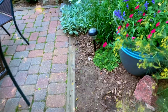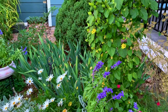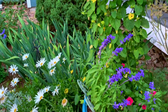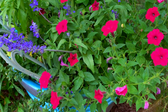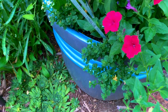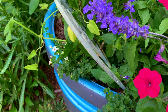Another container I'm just really thrilled with this season is this large pot here, in which I planted a black-eyed Susan vine, and I have some blue salvia, some supertunias here, this bright fuchsia color. Isn't that lovely? And I did plant a small bacopa, actually two of them. You can see there's one white bloom right there.